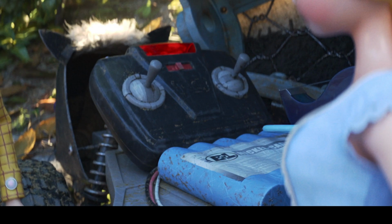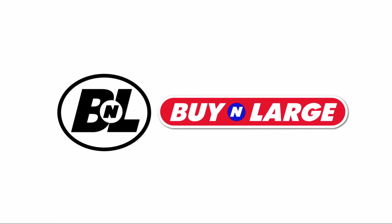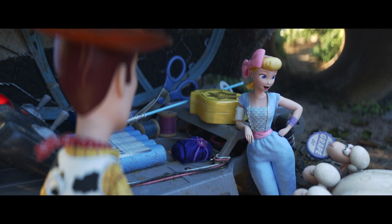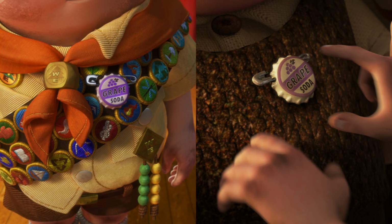Toy Story 4 might have more Easter eggs than any Pixar movie, and so we try to hide some in almost every scene. And here, the battery pack inside the Skunkmobile, the brand name is B&L, which is by and large from WALL-E. And the sheep find a bottle cap that they bring over that's a grape soda bottle cap from the movie Up. Nice.